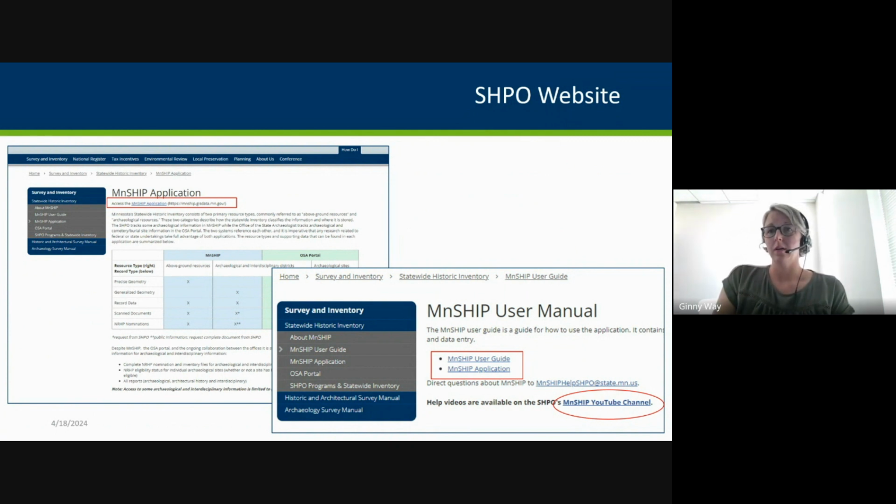Also on our website are the user guide and, again, a link to the application, as well as we have a YouTube channel that has some guided demonstrations related to specific functions. Not all of them are covered clearly, but if you go there and you see something that's useful, great. If you see something that you'd love to see, please let us know because we're always happy to add to those.